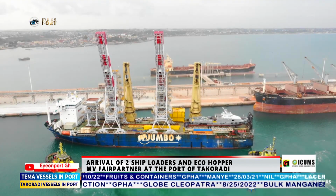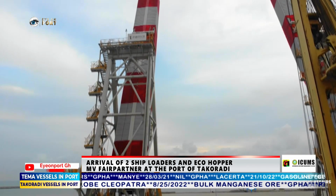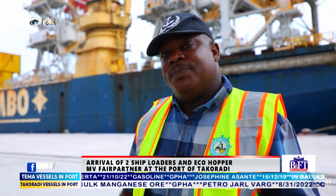We are humbled to have this cargo to the end. Kudos to GPHA management, Takoradi Port, our director, the DG General, and my humble self, the humble master. I'm humbled to have this vessel with us today, and we're going to deliver on our mandate as managers of the Port Authority. Thank you.